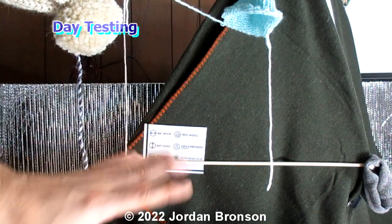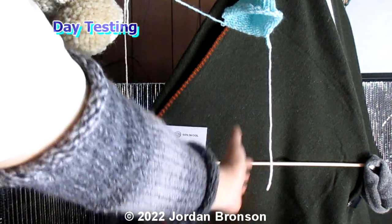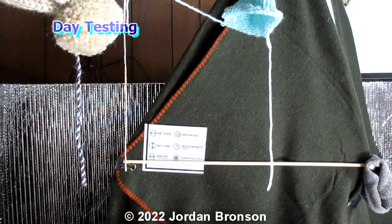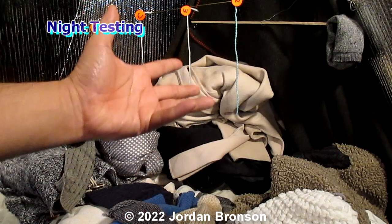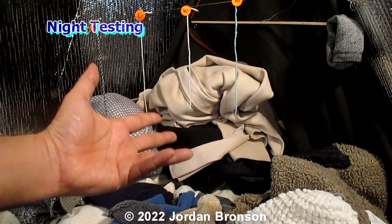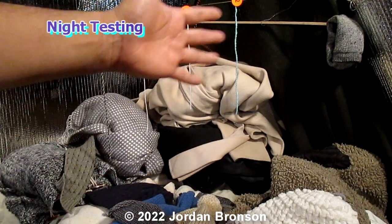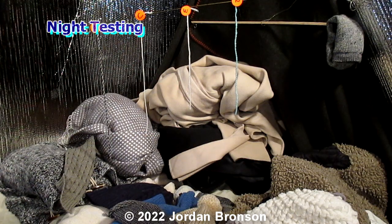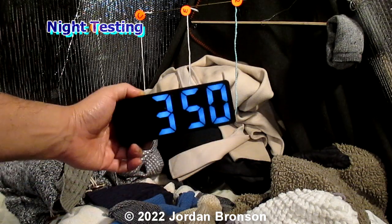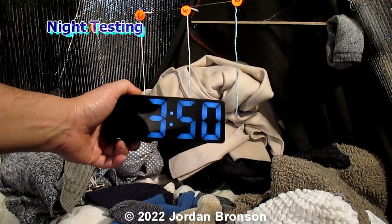During the day, it behaves very differently. During the night, it behaves differently. And that's why we have to watch out. Okay, so you saw that little testing, and it is in the day, and you can see the behavior. Right now, we are at night. It's 3:50 in the morning.